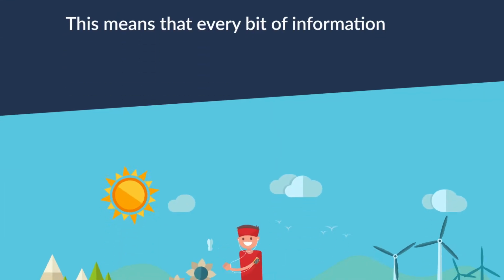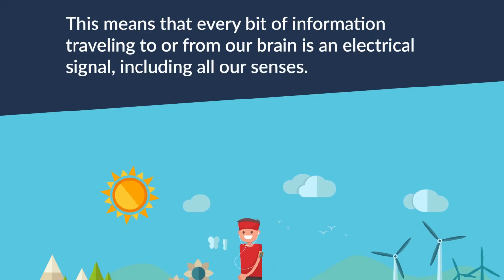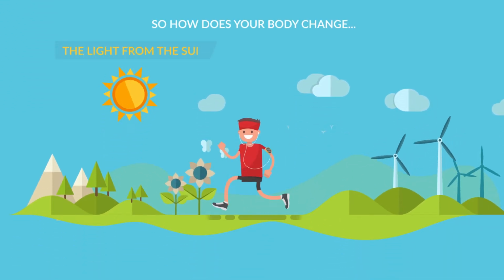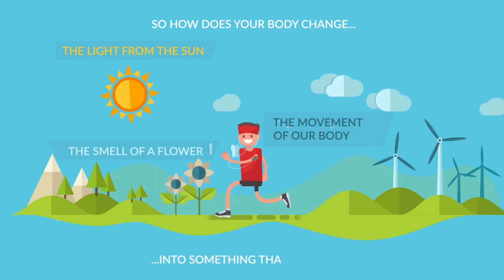This means that every bit of information traveling to or from our brain is an electrical signal, including all of our senses. So how does our body change light from the sun, the smell of a flower, or the movement of our body into something that we perceive? Let's see if you know the answer.